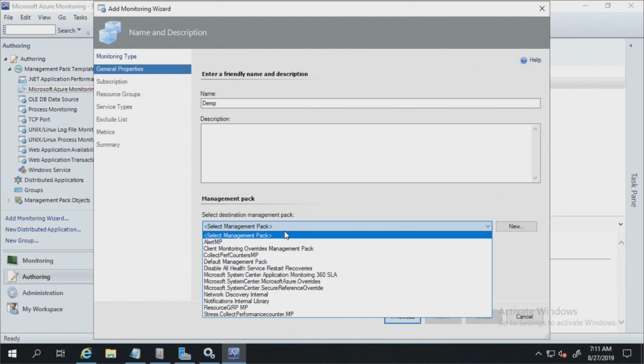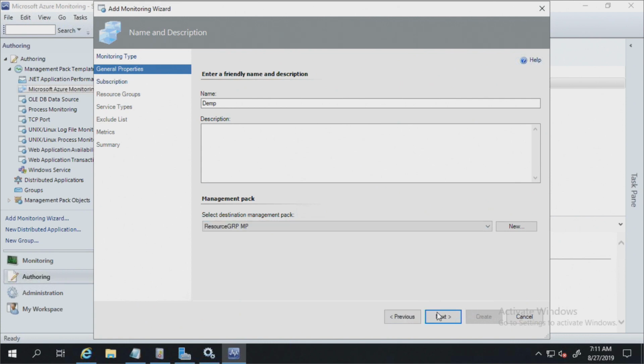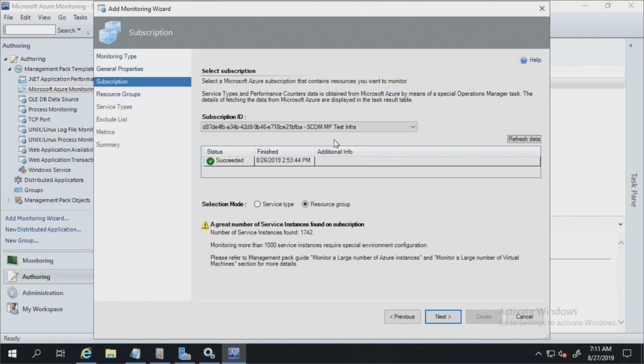Okay, and let's say you select just any MP. Let's say resource groups MP, that is something that I've already created. And here you will select, let's say, SCOM test infra. Okay, so now as you can see, we have given you 2 types of selection mode.